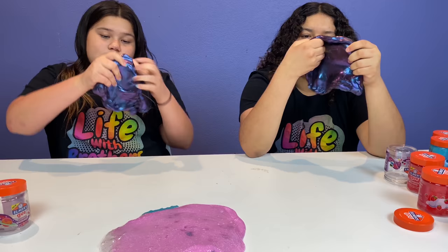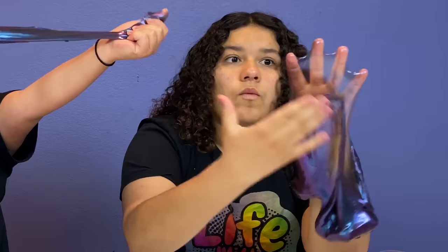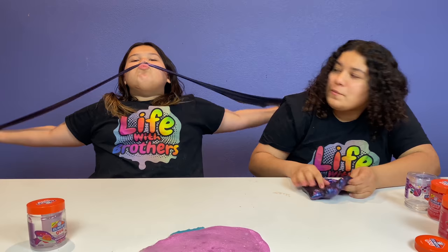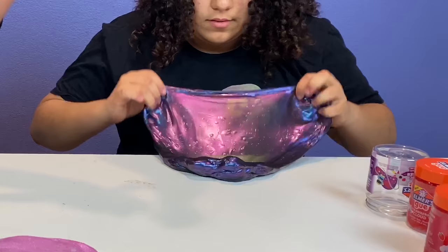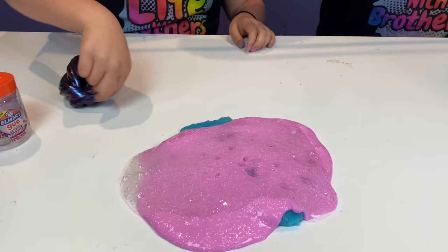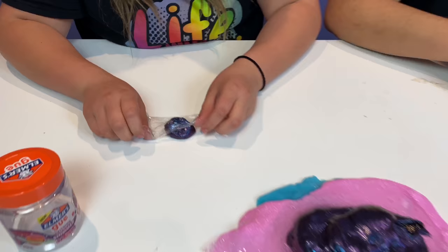So you gotta warm it up, and then you just stretch it. Wow. Oh! I'm trying to make a bubble. I'm gonna try to make a swirl. I'm gonna try to make a big one. It's too thick to make a bubble, but it's okay. Boom, a metallic swirl! Okay, let me add this. That's really hard to stretch.